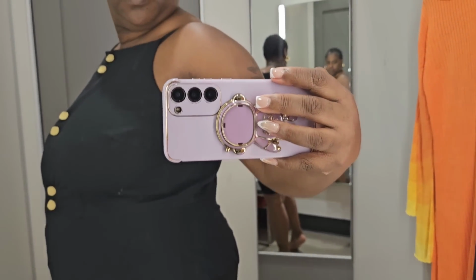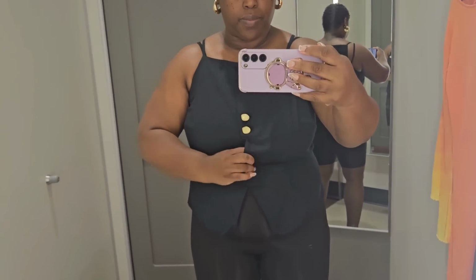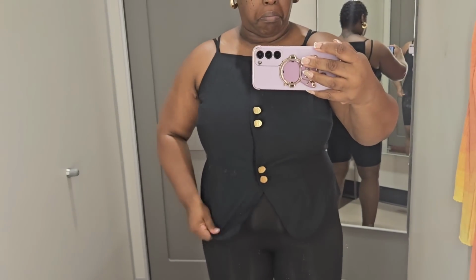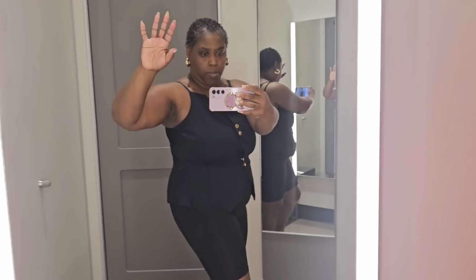Now this is a peplum top. The button detail is exquisite. It does give you a little definition in your waist for all of my plus size girls who need a little bit of definition in your waist to cinch it in and give you a little shape. That's what I need. I love this top.